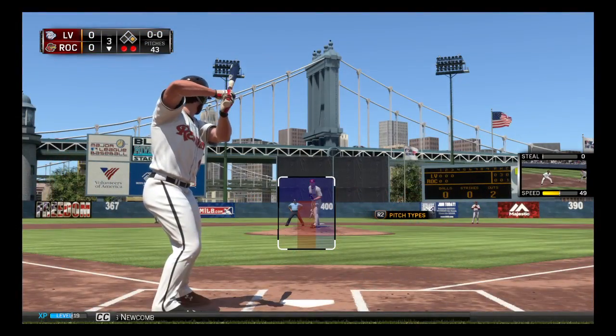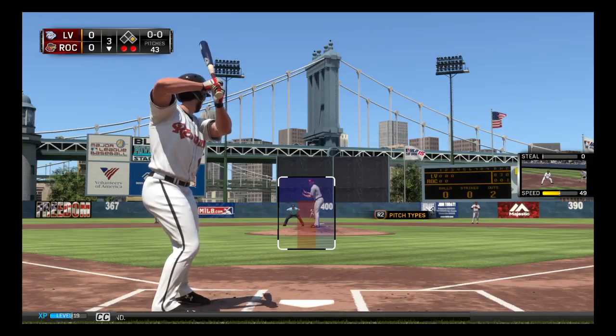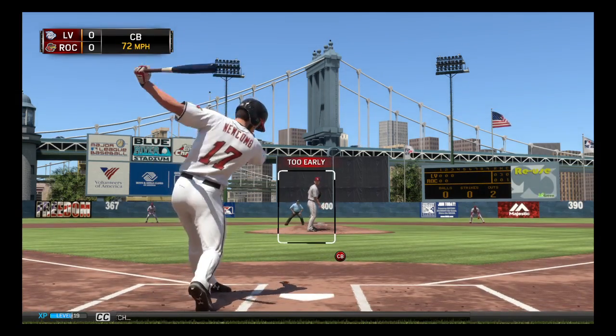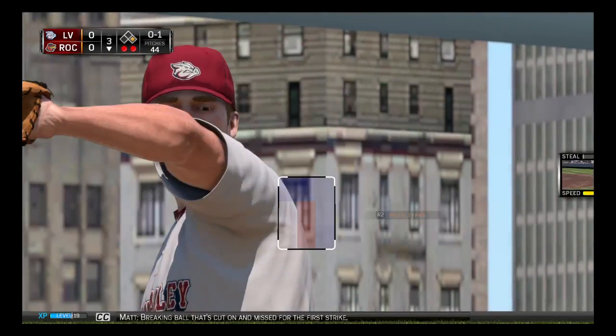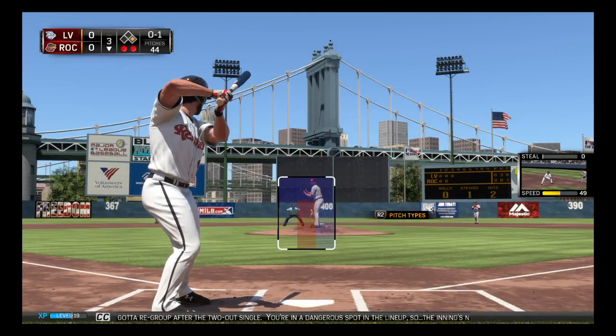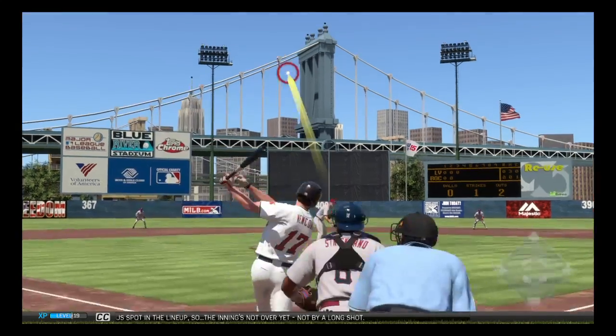James Newcomb will dig in here. He flew out his first time around. Comes set, now the pitch. Breaking ball that's cut on and missed for the first strike. But now you've got to regroup after the 2-out single. You're in a dangerous spot in the lineup, so the inning's not over yet, not by a long shot.